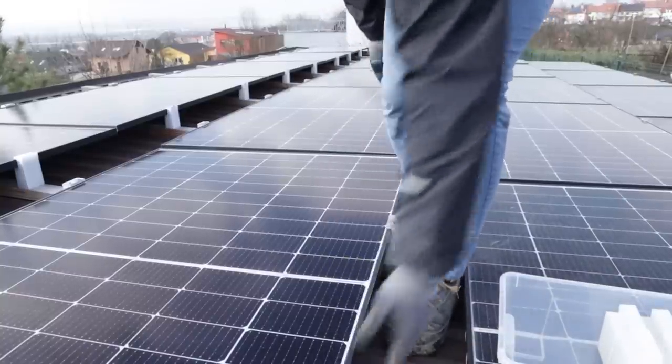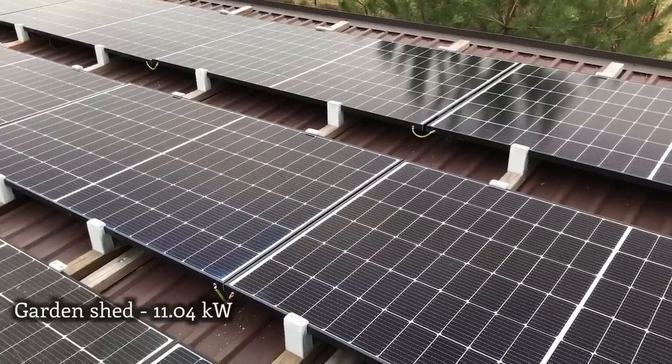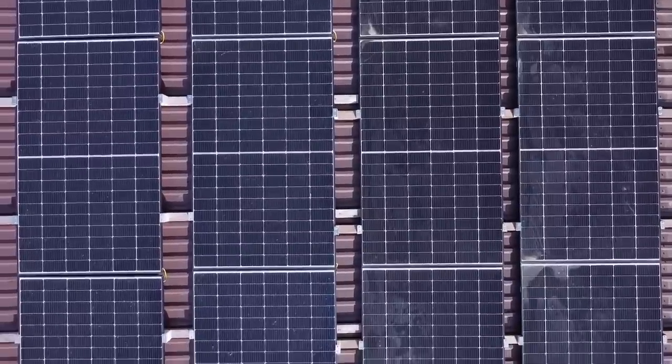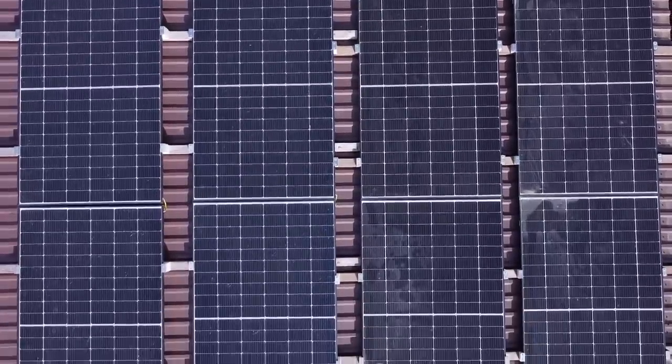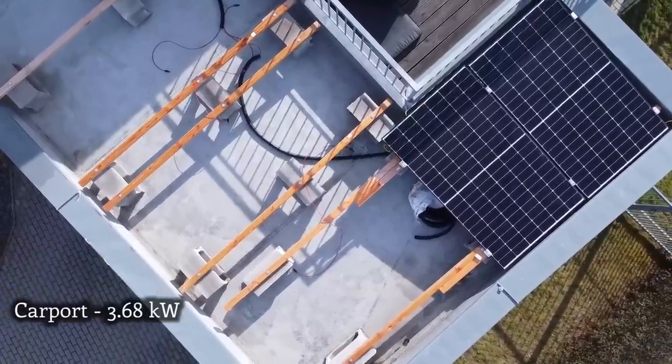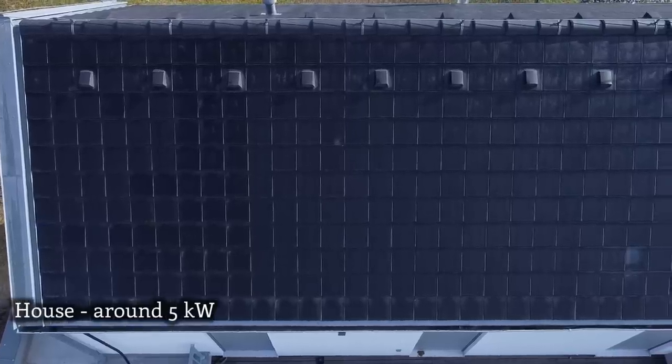So it will be installed on three roofs. The garden shed is the biggest one with 11 kilowatts. This is already fully installed, and all the technology is inside. I'm now finishing the installation of another 4 kilowatts on this flat roof and the rest will be on the house.